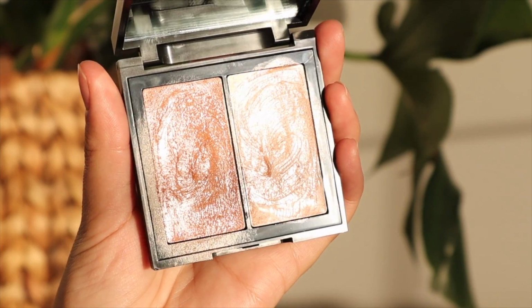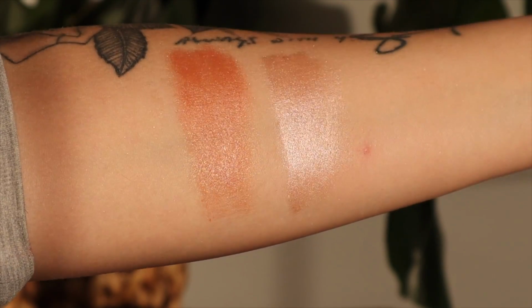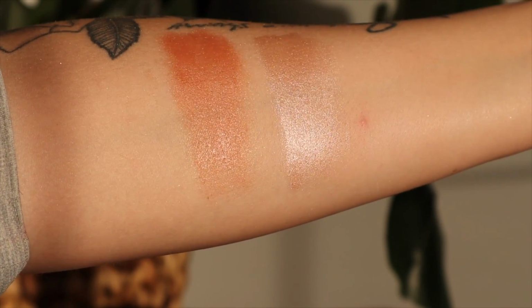Now for the Kosas Color and Light Cream Blush and Highlighter. I purchased this for the Sephora VIP sale. I got the shade Tropic Equinox, and to me this is very similar to one of the blushes I already love and use all the time, the Kara Weiss Desired Glow blush. This is quite similar, and I love the finish of it. It's very glowy. It's way more glowy than the Fenty one, so if that throws you off, then maybe don't purchase this, but I completely adore that finish.